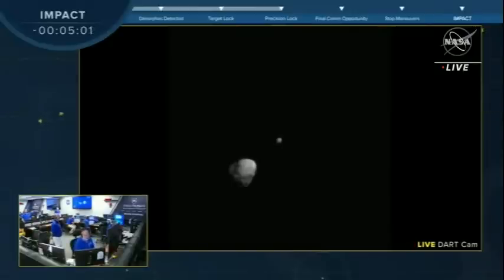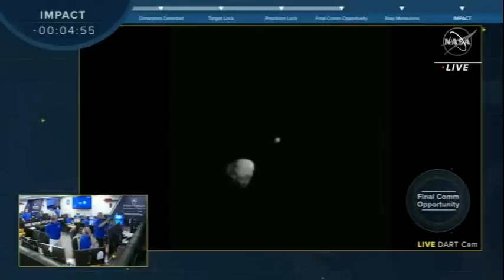All right, we've reached 5 minutes from impact. The final command opportunity to SmartNav has passed, and the team is simply watching that data stream in just like we are. Also remember, there is a 38-second lag for the data to travel to Earth, and an additional few more seconds for image processing. It's important to remember that.